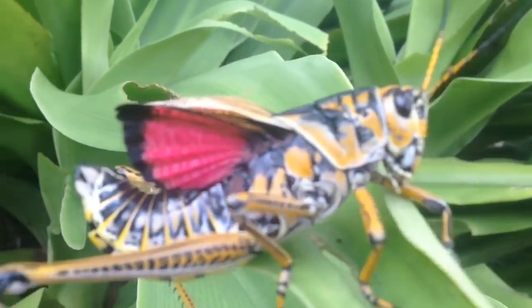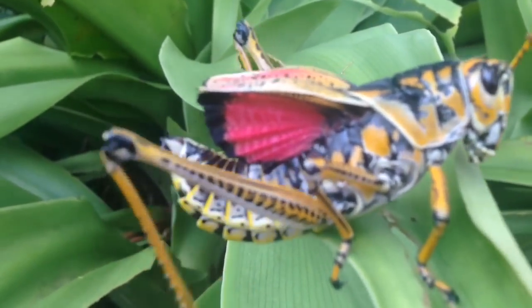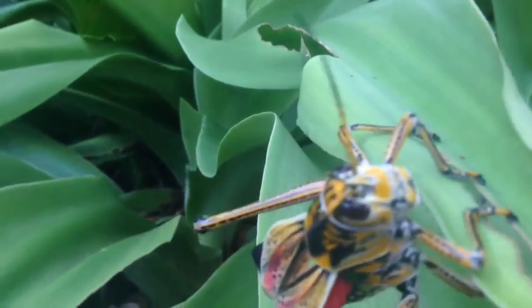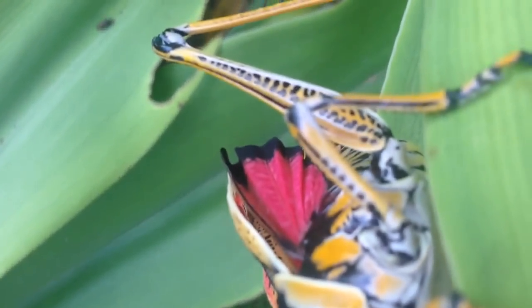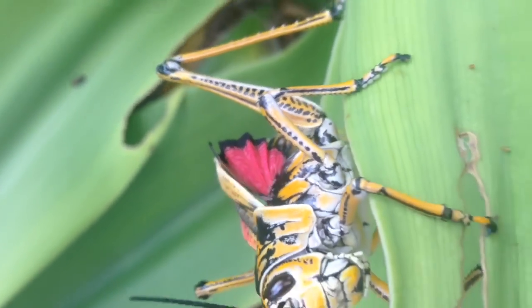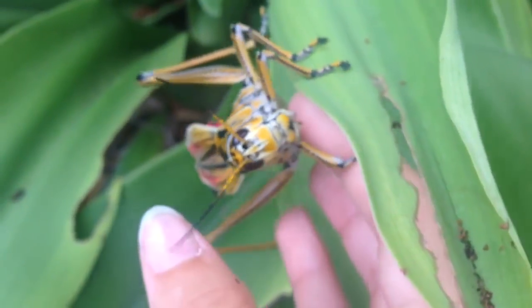When the grasshopper curls up his abdomen and shows off his beautifully colored wings, it'll definitely scare any predator that may want to eat it. It's showing that this grasshopper is poisonous to eat, and the predator needs to back off and find something else.